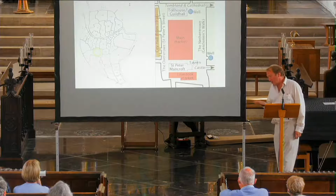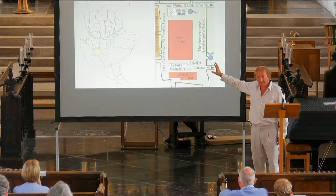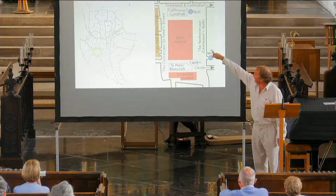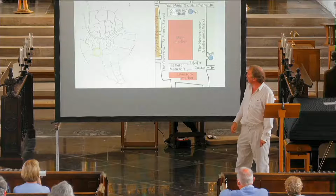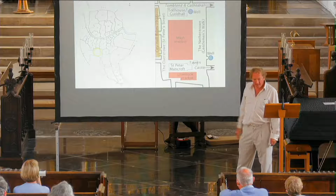Now, before we carry on, it's probably an idea to look at how much this area has changed. This is, sorry, not yet, Chris. We have the main market now, and then you've got the Over Row, which was St. Peter Street, and then the Nether Row, Gentleman's Walk, St. Peter Mancroft here, and the livestock market used to be here.